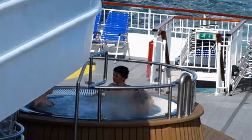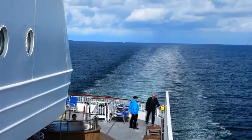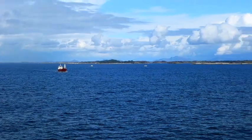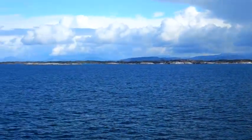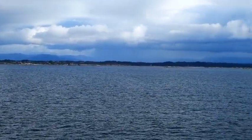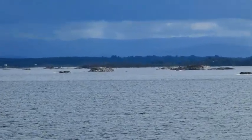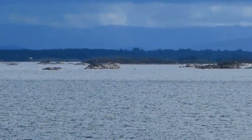But I've actually come up here to show you this changed landscape. I don't know how far we are from Bergen, but probably no more than 100 k's. You can see the coastline here is low and rocky, very typical, very much like the Atlantic Sea Road. Lots of sort of low rocks. I'd imagine navigation inshore would be a bit hazardous.